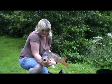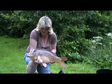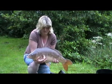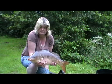Well, here it is, 16 pounds, absolutely pristine mirror, no hook marks in its mouth, not a scale missing on its body. Beautiful, very nice, very pretty fish. Fitting end.